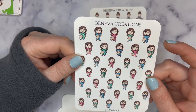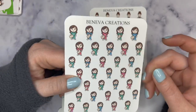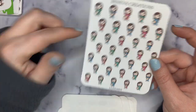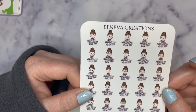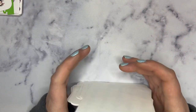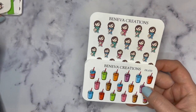Then we have the girl. I believe you can customize her as well. This is to mark either a certain type of day or when I'm on call. So love that. And then this is more of a planning your weeks out. Super cute. So that's everything from Beneva Creations. Hopefully I'm pronouncing that right, but love it.